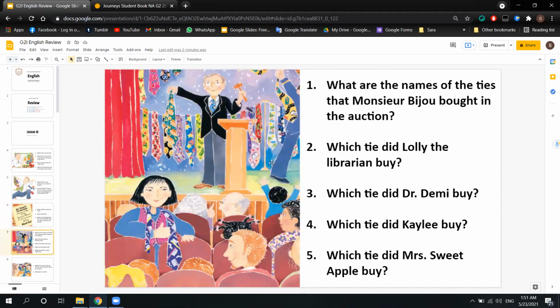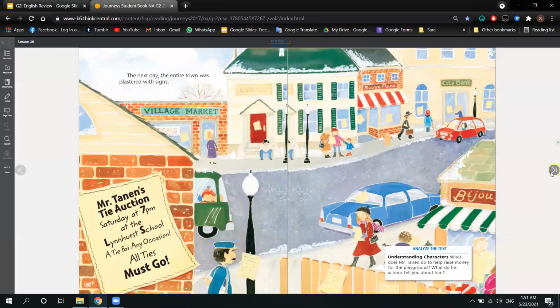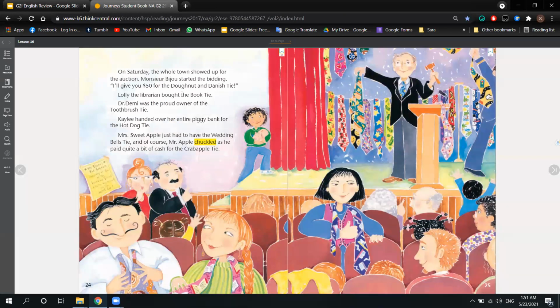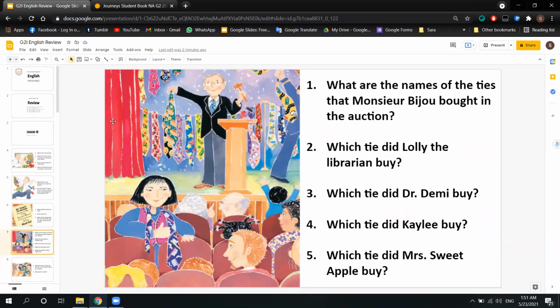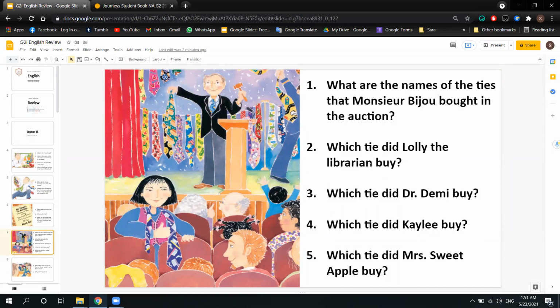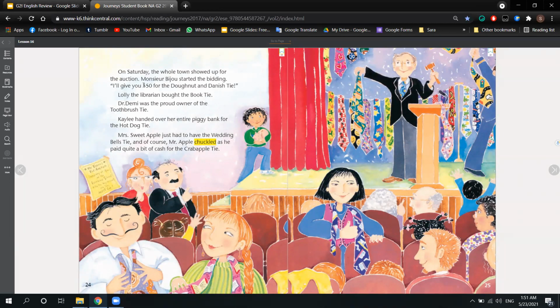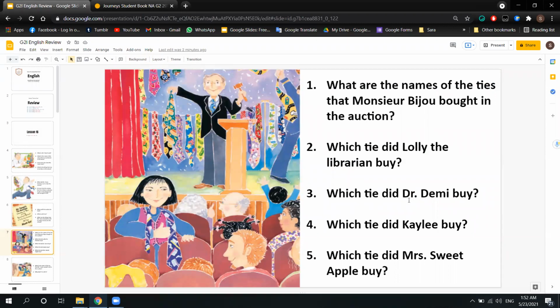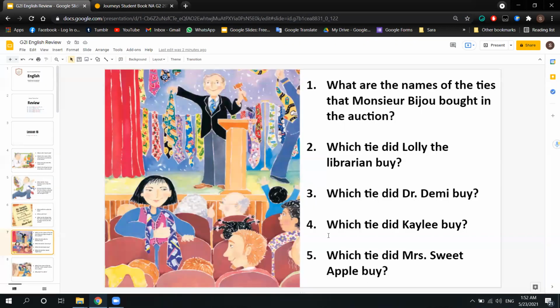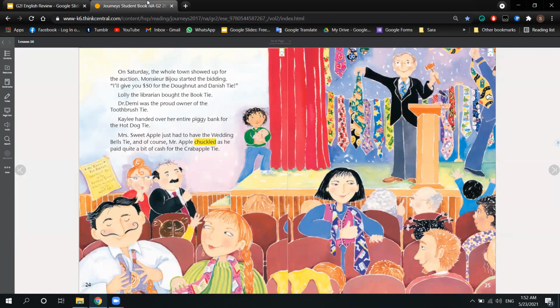Now let's see this one. What are the names of the ties that Monsieur Bijou bought in the auction? Let's see. So Donut and Danish tie. So he bought two ties, the donut tie and the Danish tie. Okay, which tie did Lolly the librarian buy? She bought the book tie, of course, because she's a librarian. Which tie did Dr. Demi buy? Okay, hold on, let me see. Was the proud owner of the toothbrush tie. Okay, so the toothbrush tie. Which tie did Kaylee buy? Okay, let's see.